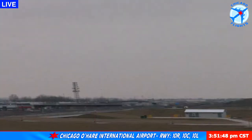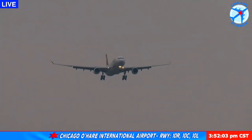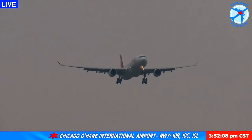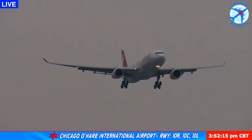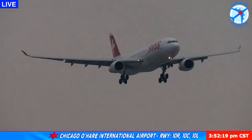O'Hare Tower, the wind 0907, runway 10 left, Delta Delta, line up. 10 left, Delta Delta, line up. Maintain 9,000. Victor, cross 9 center, hold short 9 right. Tower, Charlie, cross runway, Bravo, then contact.